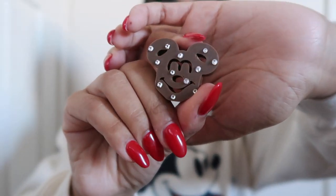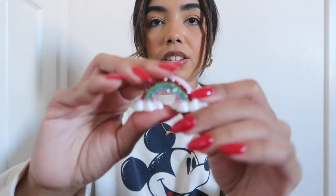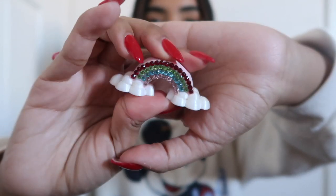Mickey pretzel. It is still really cute, but just not my favorite, definitely like my least used straw charm. Next I have this little rainbow. This one isn't a Disney one, but I also think this is really cute for the summertime. Love the rhinestones once again.